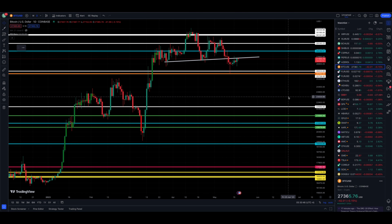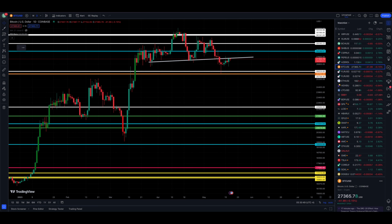So if we're taking a look at Bitcoin, a couple things of concern. We got the break below this support line here. The price actually found support at three of our lower price areas on the chart that we spoke about: 26.23, 25.760, 25.726. Those levels right there, when the price broke that, found support and rallied up.